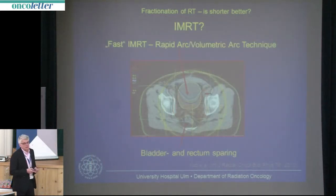The techniques we are using today, this is fast intensity modulated radiation therapy, for example, RapidArc. This is one example, and you can see that when you use these techniques, you can spare a lot of normal tissue of the bladder from the high dose, and the same with the irradiation of the pelvic lymphatics, and the same with the rectum.